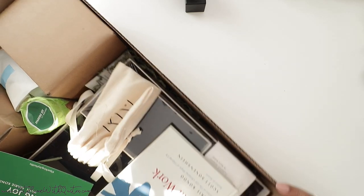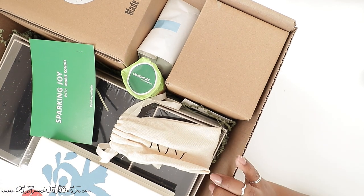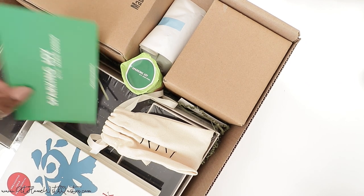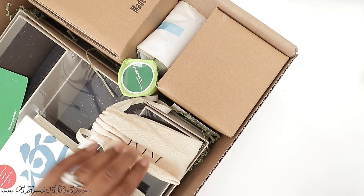So I'm pretty sure this is not sold in a box set. You guys, they didn't really give us any details about this. We didn't even know this was coming. They didn't even know, the people that kind of help us through the ambassador program, they didn't even know this was coming to us. So I think they just send things every now and again. And so that's pretty cool.